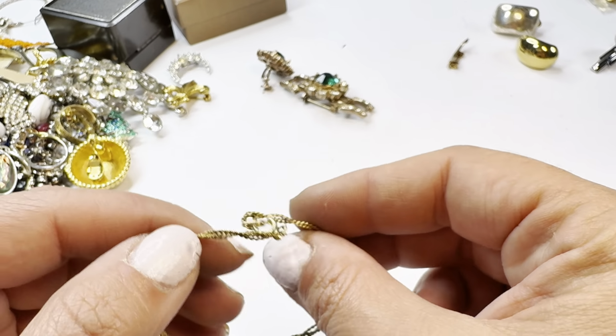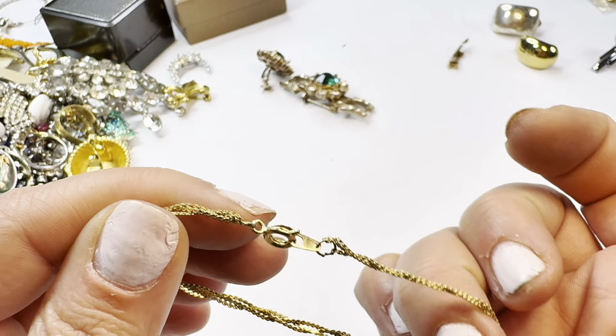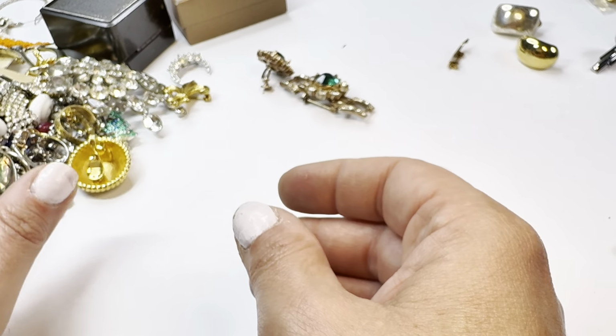Okay, I have a gold tone twisted bracelet here, and not that I think that Ernest would miss one, but I'm just double checking. Yeah, no, it is just a gold tone bracelet. It is about, this looks small. It's about 7 inches, I'd say. And I'm gonna say $3 on that.